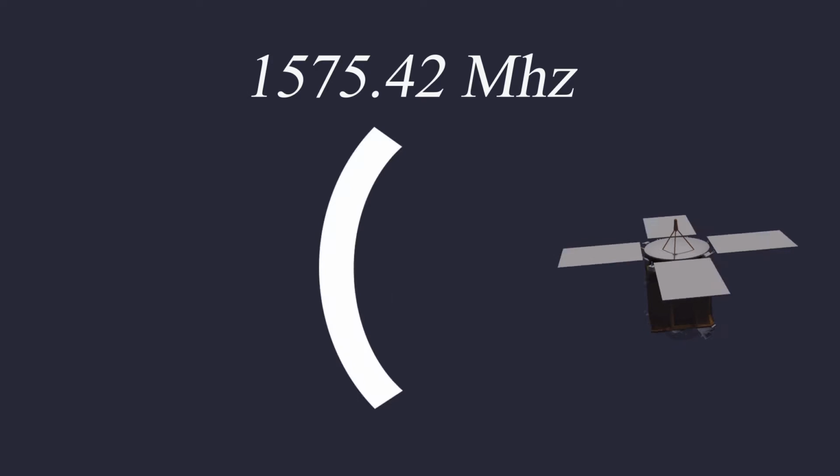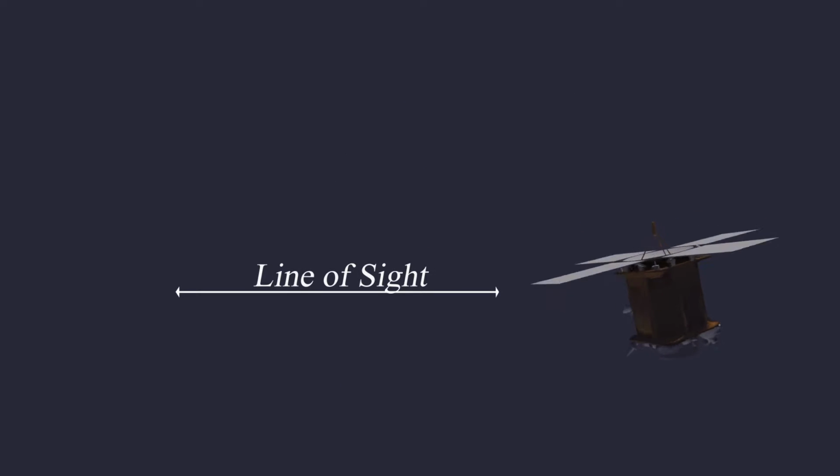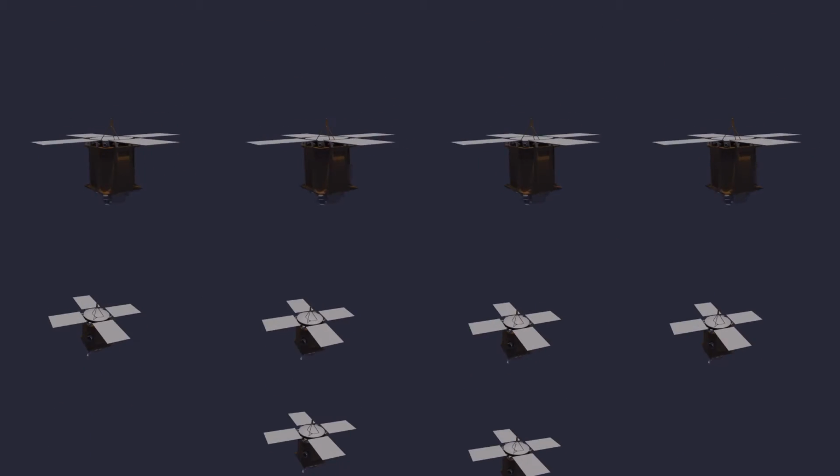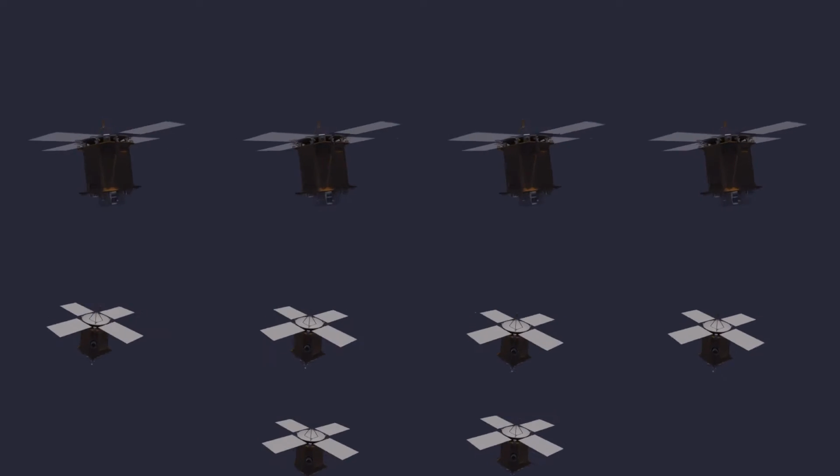Because the GPS signals are 1575.42 MHz, they only travel through line of sight. There must be at least 4 visible satellites at all times for the receiver to work. Currently, there are between 4 to 10 satellites visible at any given point on Earth.